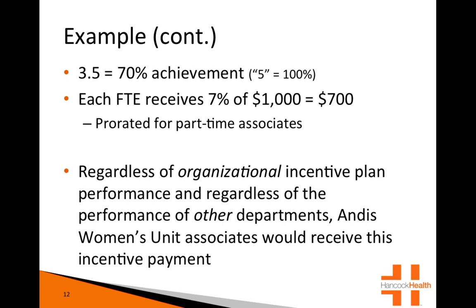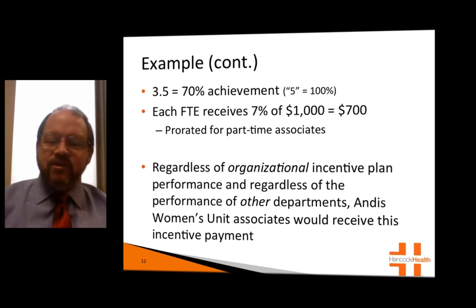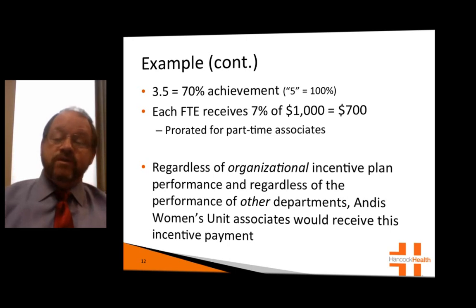So there are some departments that may end the year at a 2.5 and they would get no payout. There would be other departments that might end the year at a 4.5 and they would get a bigger payout. The idea is that there is an incentive payment that is at the department level that is based on those department-specific objectives that are tied together with the strategic plan and also with the metrics board.